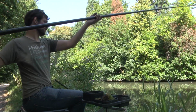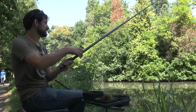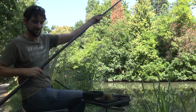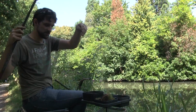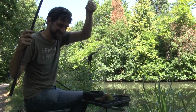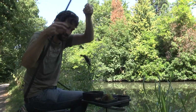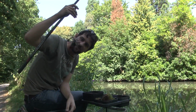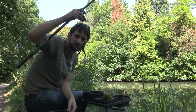I said we might catch anything in this canal, and just proved it true. These things are a menace. Well, I say a menace, but they're kind of a blessing and a curse at the same time. This is also the reason that there are lots of big perch and chub in a lot of our canals now. It's an evil thing. Now comes the interesting part, getting the hook out of it.